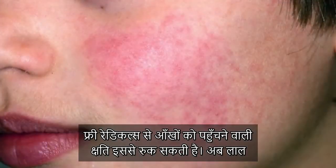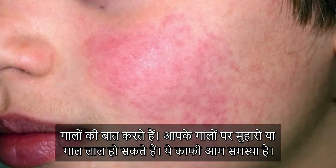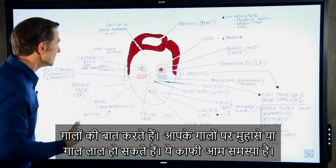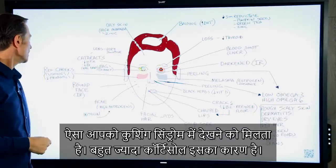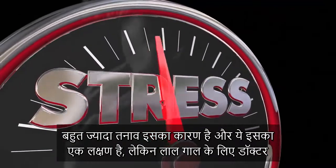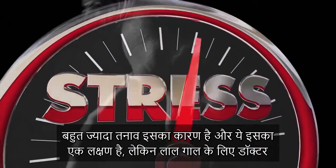All right, the next thing is red cheeks, okay? So you have these like either rosacea or red cheeks. You see, they're quite common. You see this in Cushing syndrome. Cushing syndrome is a high level of cortisol, okay? That person's under a lot of stress, and that's one of the symptoms.